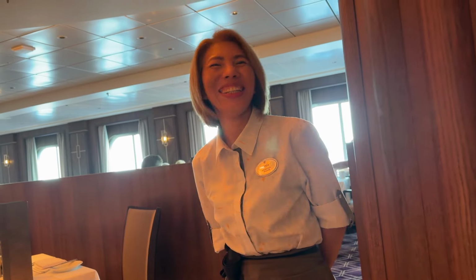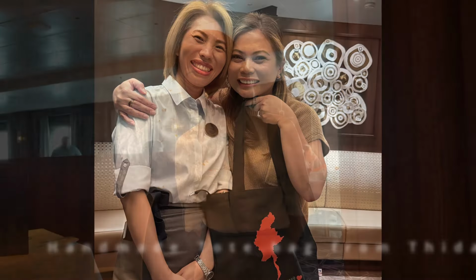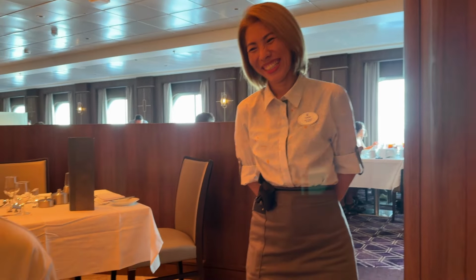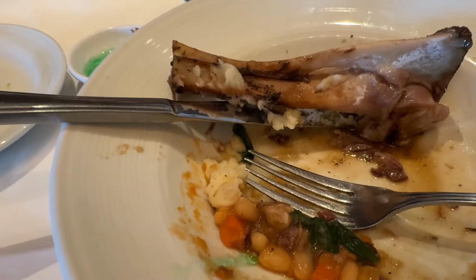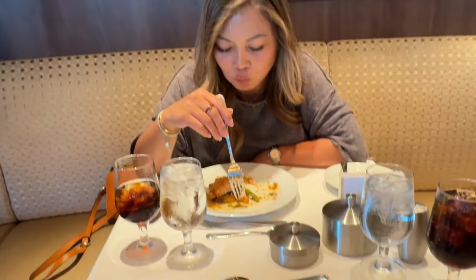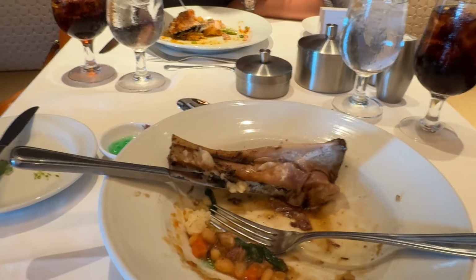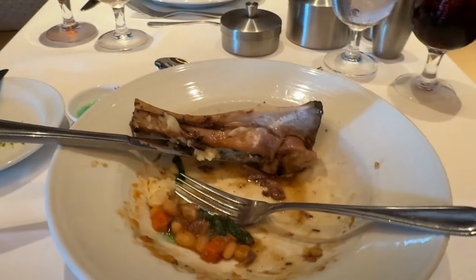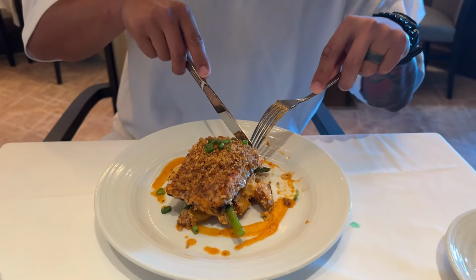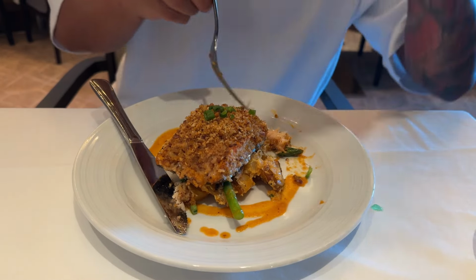Thanks, Tita, guys. She's amazing. Look for her when you're here on Icon of the Seas. She gave you a bag, right? For your birthday? She did. She gave me this really nice bag. Thanks, Tita. Appreciate you. This braised lamb is really good. Look at that, I finished it already. And I'm still hungry, baby. So this one is a must-try food here. I told you, baby, I'm hungry. After the lamb, I got a salmon.